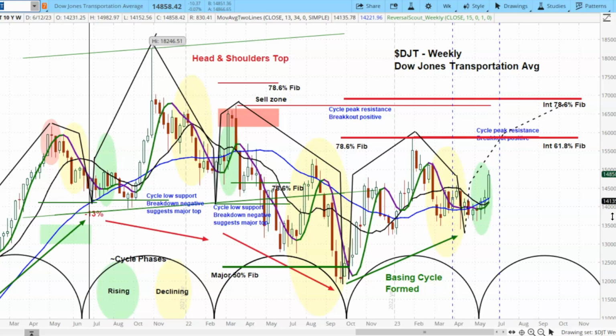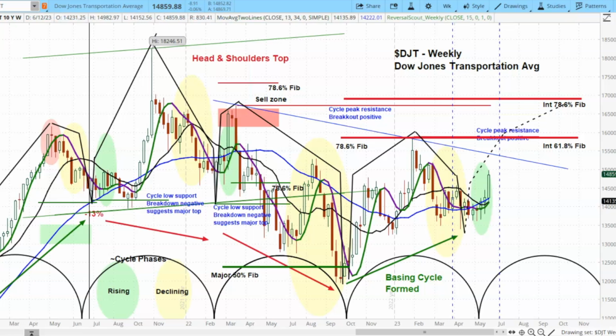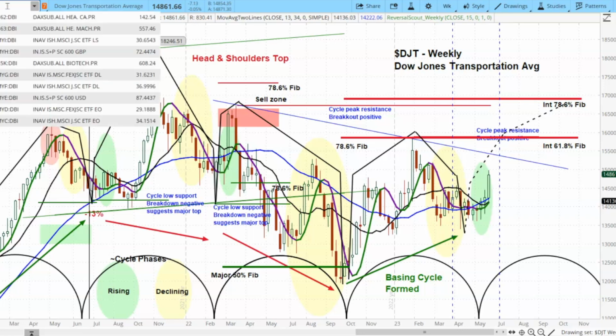This is a very powerful pattern that we see in here, and were it to get out above the neckline right in here, or the resistance line that you see coming right across there, that would be a good sign that it's going to just surge on the upside. So the transportation average is looking absolutely great also, and that is another important sign that the stock market has plenty of time to go on the upside. And of course, our market condition monitor is showing all of these things as being very strong.